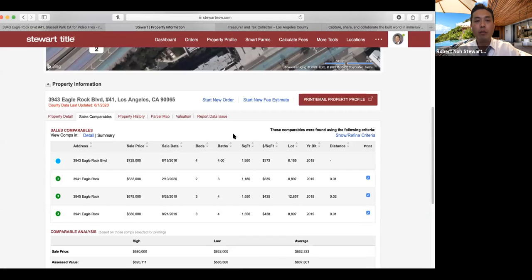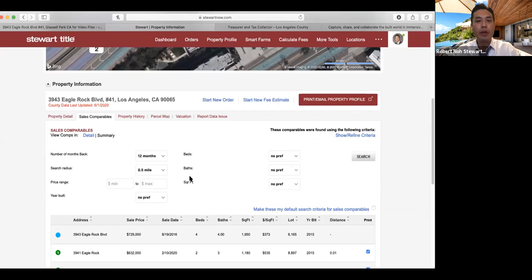And then what you can do is just go ahead and click here, refine criteria, and then you could do last 12 months, half a mile, year built, bed and bath, same or plus minus 1, 2. You can also do that. You can kind of customize your own comps.